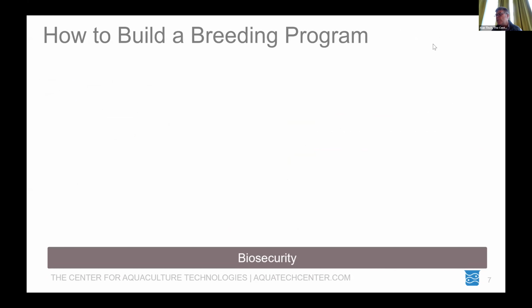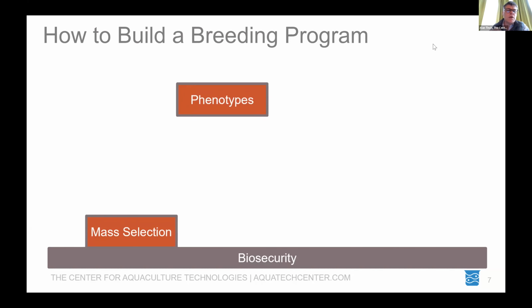All of those technologies in a breeding program rely on a strong foundation of biosecurity, and I think that's an area that I would always raise as an essential when we're putting together breeding programs, to make sure that we're doing that in an area of high biosecurity, because the ability to supply clients and customers with genetics depends on the health status of your breed stock. So biosecurity is an essential underpinning technology for all of the other technologies that follow.